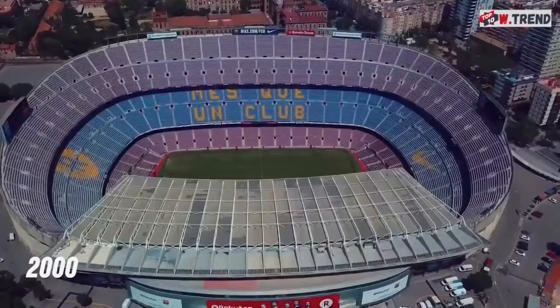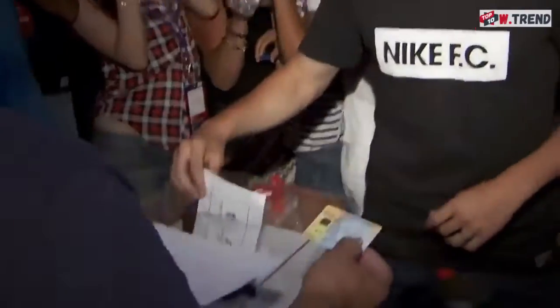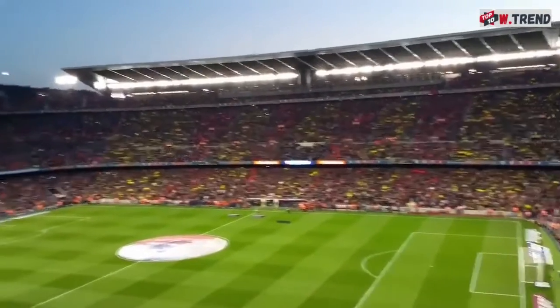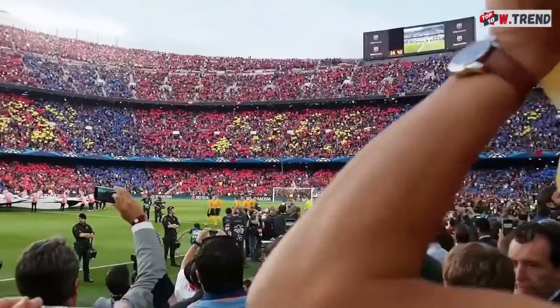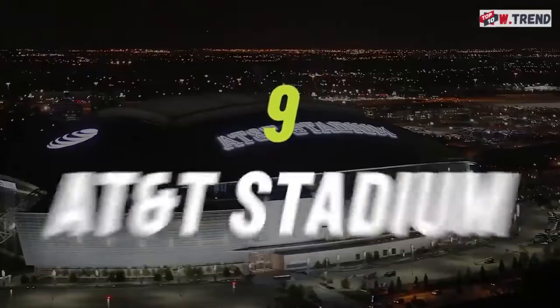What makes this stadium even cooler is how its nickname, Camp Nou, eventually became the official name. Until the year 2000, the building was officially known as Estadi del FC Barcelona. FC Barcelona held a fan vote to determine the best name, and Camp Nou won with over 68% of the vote. Camp Nou translates to new grounds, which doesn't make much sense since the stadium is over 60 years old. But clearly, to FC Barcelona fans, Camp Nou Stadium will always be their baby.